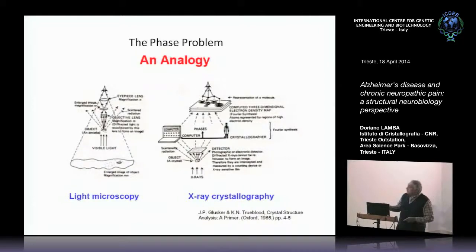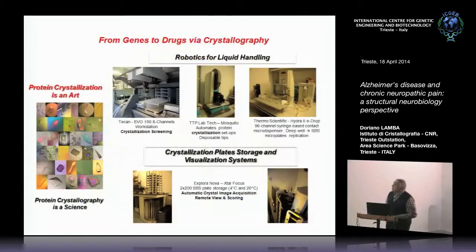If you like, in between there is electron microscopy, but I don't have time to go through it. It is a way to focus diffraction by electrons, and we get an image which is nowadays much, much closer to atomic level, but not yet at fully atomic level.